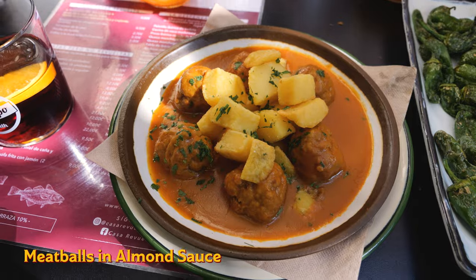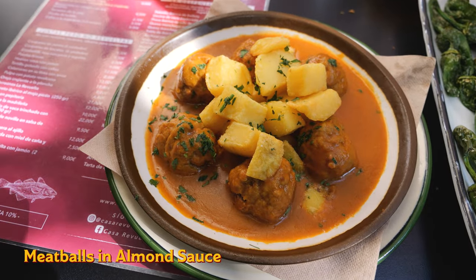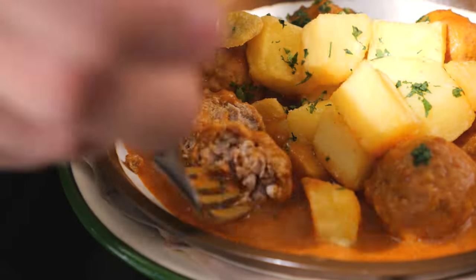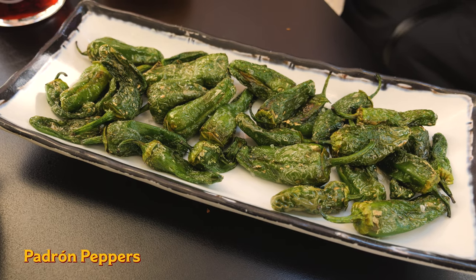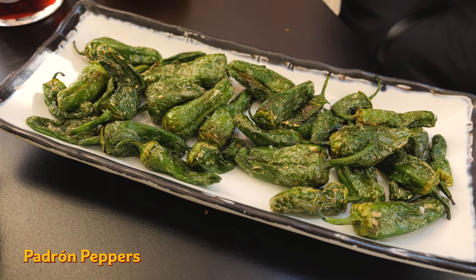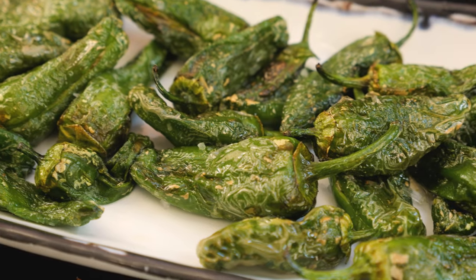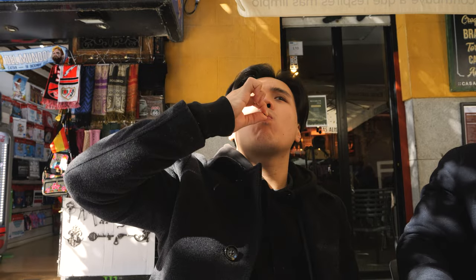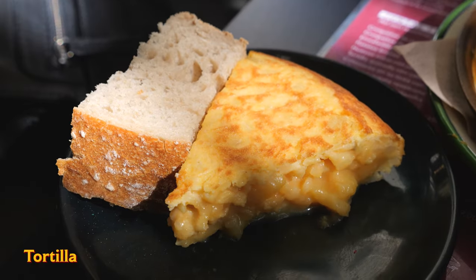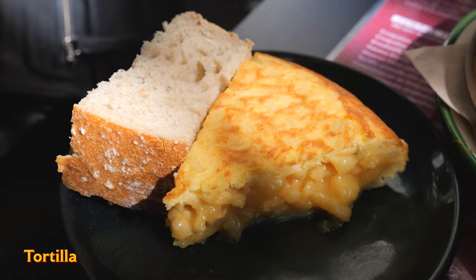We also treated ourselves to this delicious meatball dish with potatoes and an almond sauce that coated the meatballs perfectly in a luscious savoriness. But you must get their padron peppers too. It's literally just fried till they're blistered and lightly salted, but trust me, you won't stop snacking on these. And we also couldn't resist a Spanish tortilla, which never fails to satisfy with its gooey center.